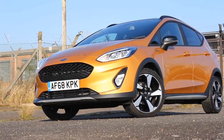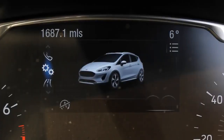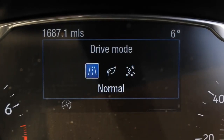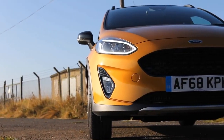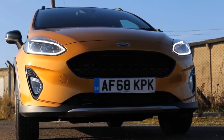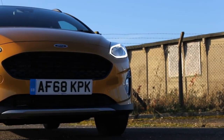Now, we also do have a separate drive mode on this car. We have a slippery drive mode, so we have normal, eco, which is for an economical run, and a slippery drive mode, which is obviously to kind of assist the car in wetter, maybe snowy conditions. But the car isn't a four-wheel drive and it isn't an off-roader, but it's just something to maybe assist you a little bit more. Now, it could also be a car you'd maybe want to consider if you live in an area where you have bumpier roads. It's a bit more of a rough ride, so the suspension on this car would make things a little bit more comfortable. But primarily, I think this car is just another Fiesta which looks different.